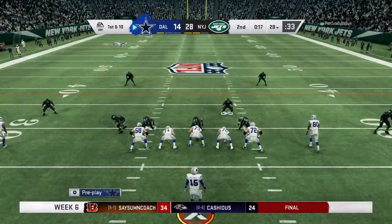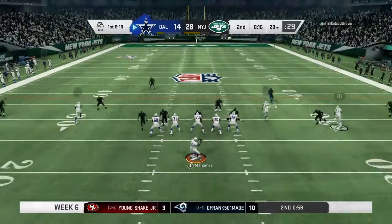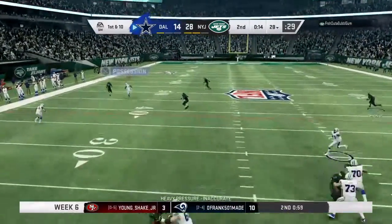The Cowboys offense heading back out and ready to go again. And we're under 20 seconds to go in the half. I'm guessing the wise play here is be safe.